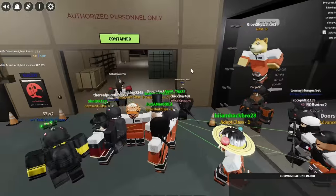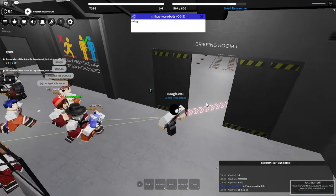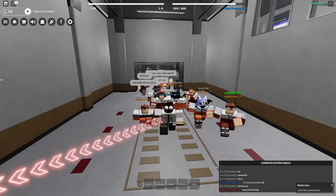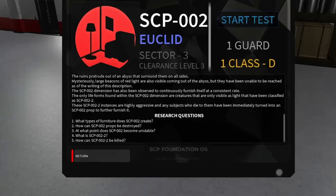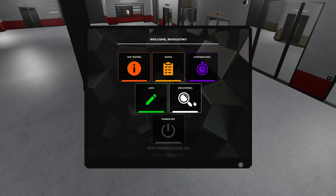And guys, right off the bat, this feature will improve roleplaying by a lot, since you and the class will be on the same page while testing. And I also like how there's an arrow indicator showing you where to go for easier navigation for newer players. And to my knowledge, some of these research questions are related to discoveries you can make, which is on a discovery app on your tablet.